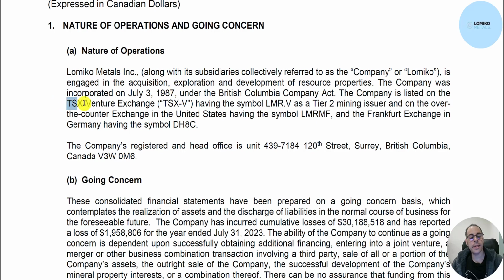They're listed on the TSX Venture. They're also listed in the US if you want to invest in this stock, ticker LMR.V, as well as the Frankfurt Exchange in Germany. That ticker is DHHC. Let me know in the comments if you trade on the Frankfurt Exchange. That's one of the largest stock exchanges in the world.